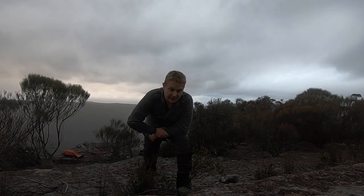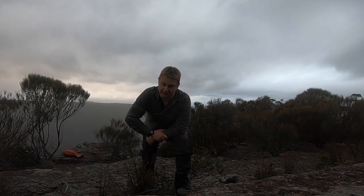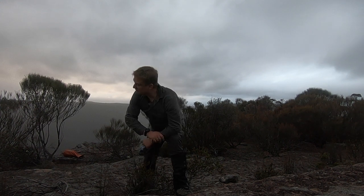Got some light drizzle, so I'm going to try and get the tent up now and avoid anything getting wet. I don't think there's much in it, but yeah, it's unfortunate.